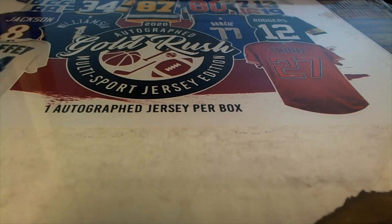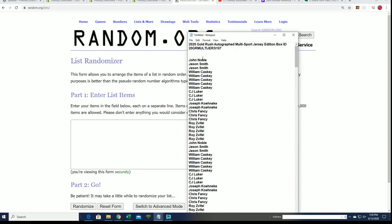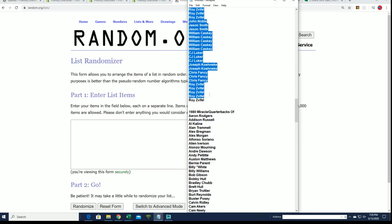Let's see what happens in this Gold Rush Jersey Rip 107. And start up the random here between all the different owners. We'll randomize the owner name 7 times. We'll randomize the checklist players as well. 7 times a piece for each random list.